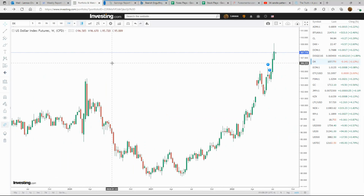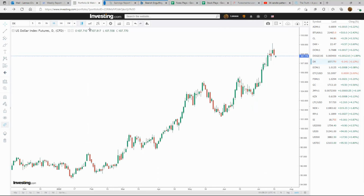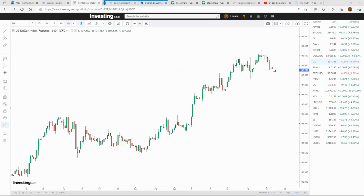All right, so that's a long-term look at this on the weekly, dropping back. This is where we are. And on the daily, a little bit of a pullback. So we could see either congestion or maybe even a further drop into this week as the week progresses. Let's go down a little further on the 4-hour and take a look at it. At this point, we could see further weakness going into the start of the week, maybe back down to this area or even lower. That's totally possible. So we'll see how this plays out.